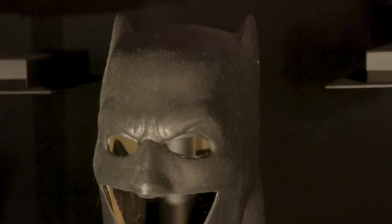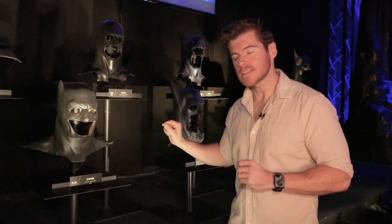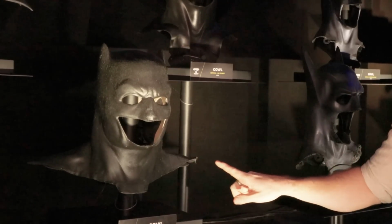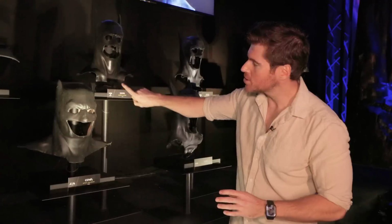You want to know how they did it? Looks simple on the outside, but there's a bit of engineering going on inside this cowl. So it's cast in foam latex. Those big bulky neck muscles you see there, they're actually air pockets. There's a hollow void inside. We have a structure inside the cowl that essentially zip locks on like a hard hat helmet onto Affleck, Richard Citrone, his stunt double, and the other stunt crew.